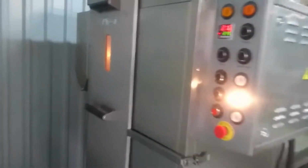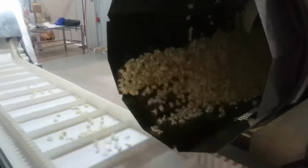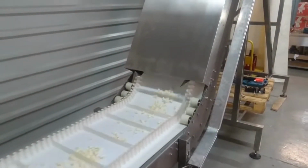The process starts in the RoboCop 220, a Vortex popcorn machine. The popcorn kernels pop automatically and without frying in oil, which saves a lot of money. The RoboCop 220 is easy to set up and adjust, so you can work with a variety of corn grains from premium to poor quality raw materials.